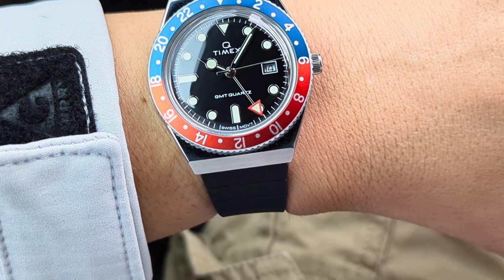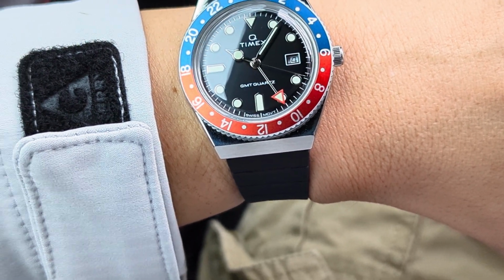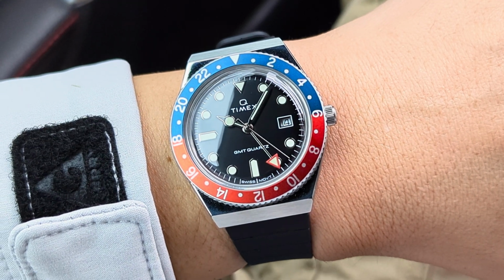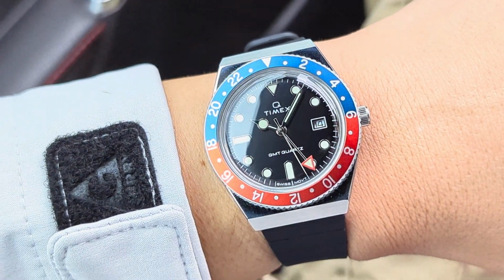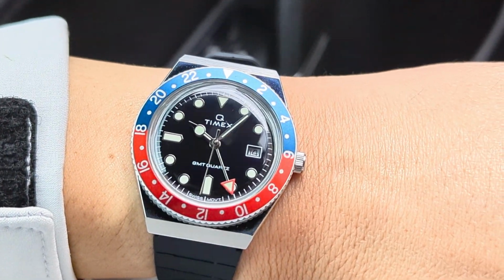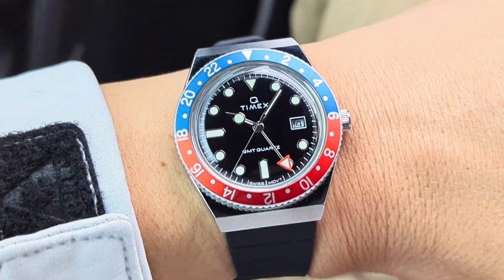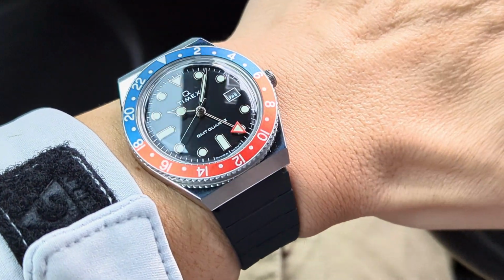But there is a cooler factor, I would say, in most mechanical watches, just the fact that it's all mechanical. It gets less tech and electronic based, I suppose. But nonetheless, both work for me just as well these days, and I'm having fun. Anyways, this GMT is really cool. I love the classic look.